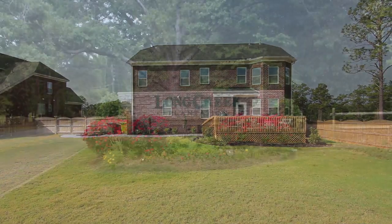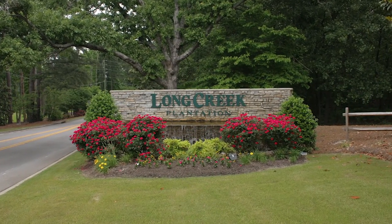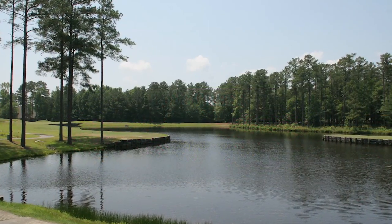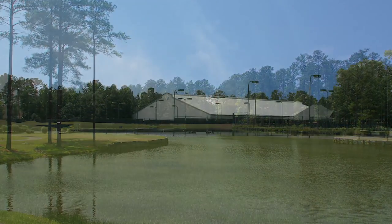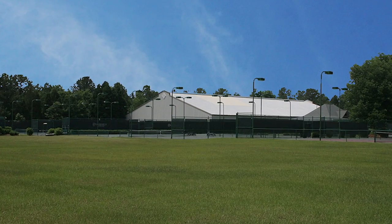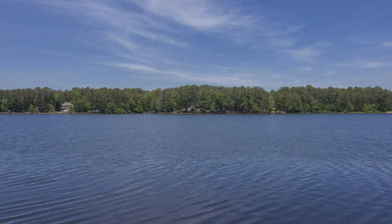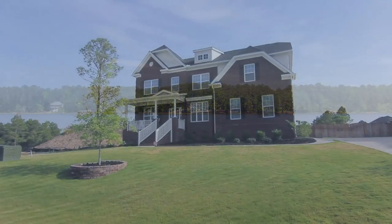Longcreek Plantation also has outstanding amenities for members, including 2 country clubs, each with golf courses, swimming pools, tennis courts, an equestrian center, and the community lake. It's also convenient to the interstate, great shopping, and in the award-winning Richland 2 School District.